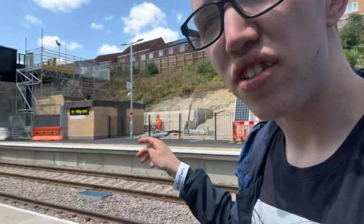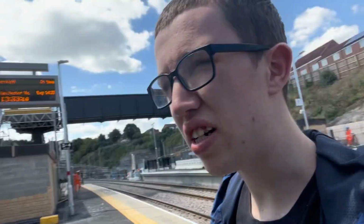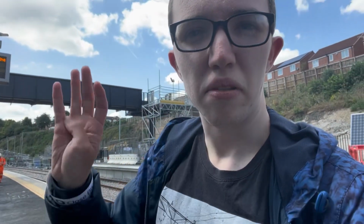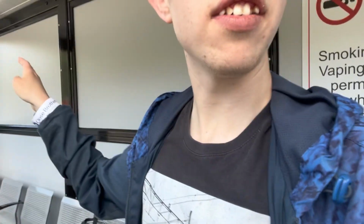So we're at the new Morley Station, and the old one is just down there. You can see the old platforms being stripped. This is my first time at this new station, and it's still being built. This is going to be a step-free access station, and it's got new waiting shelters on both platforms. I think it's got two there.